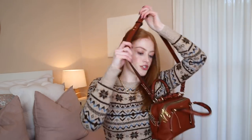It's a good practical size. So as you can see, it's got quite a lot of width to the bag, and it's got many different handles. So it's got this one at the top, and then it's got these two here, so you can carry it like that, which is probably my preferred way of carrying it. And then there's a long strap, and you can wear it as a crossover. So yes, that's my very cheeky purchase.